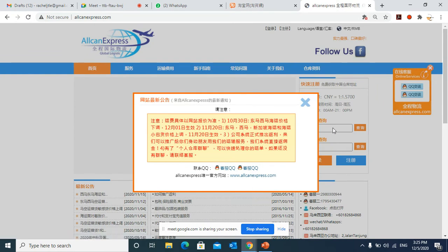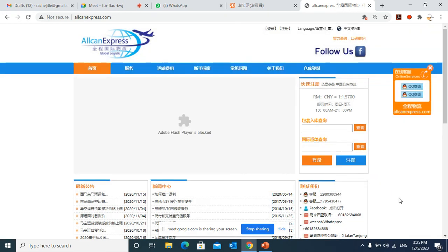Okay, so we are going to. Are you seeing the All Can Express screen? Yes, right? Yes. Okay. So now you go to your All Can Express because we are assuming that the item is already in the warehouse. Because I told you, actually you don't have to do anything. You goyang kaki for 2 days or 5 days also fine one. Okay. So now it's already more than last week. Till now it's 5 days. More than a week already. So I assume my things are there lah.